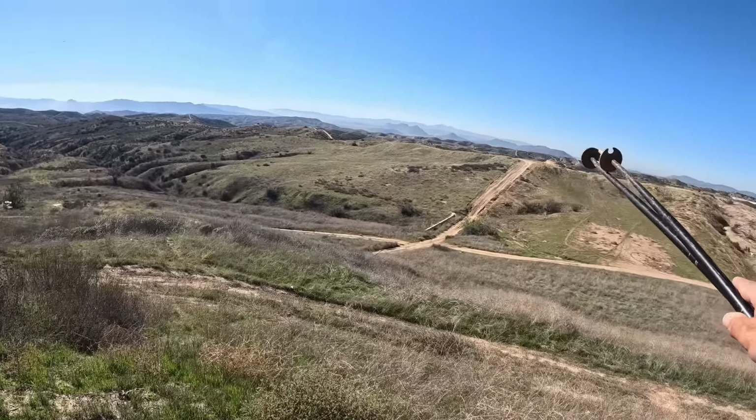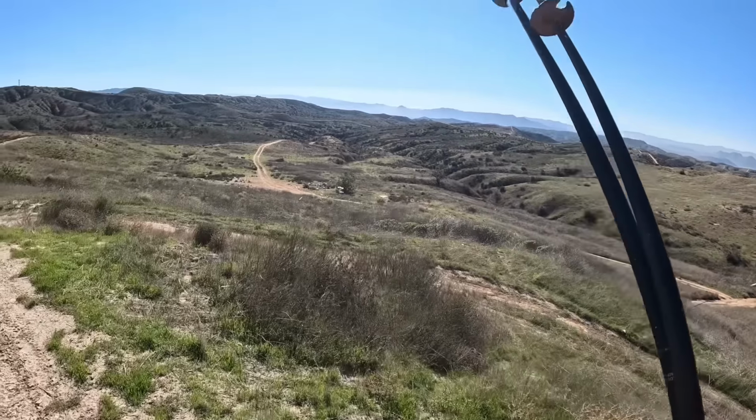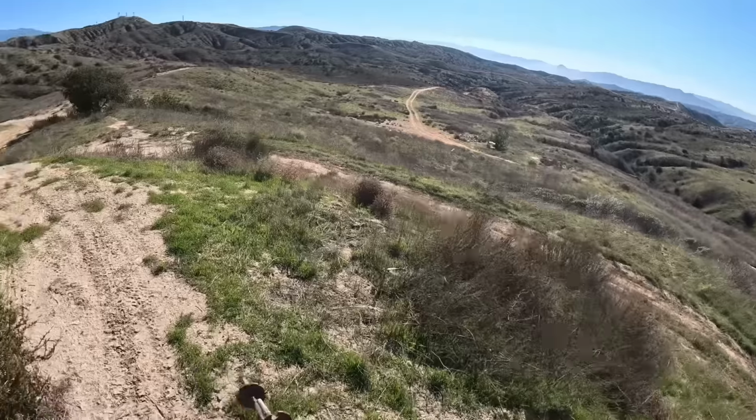Alright guys, I think we're going this way. And then we're going to hook a left up here. But there's a lot of cars out here. That I know of today, there's going to be 4 or 5. If we can make it to 2 or 3, I'd be happy.